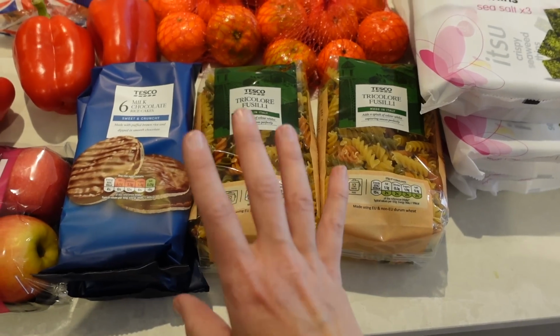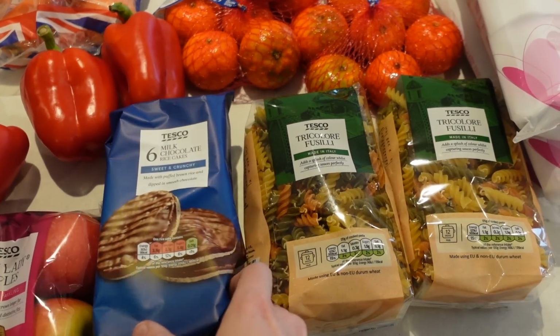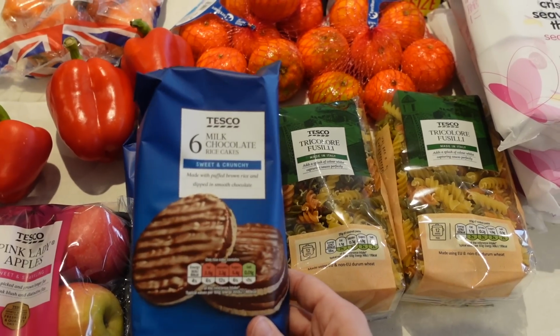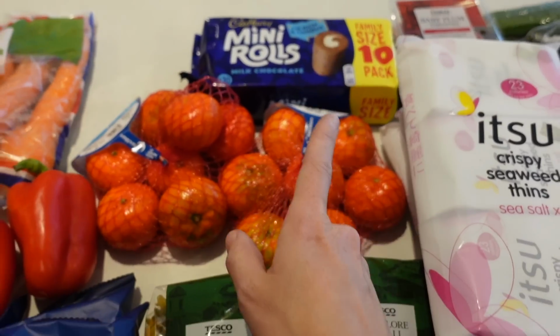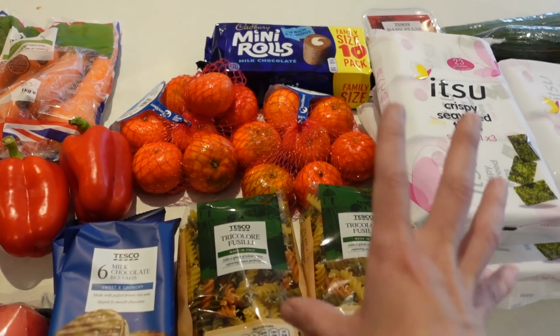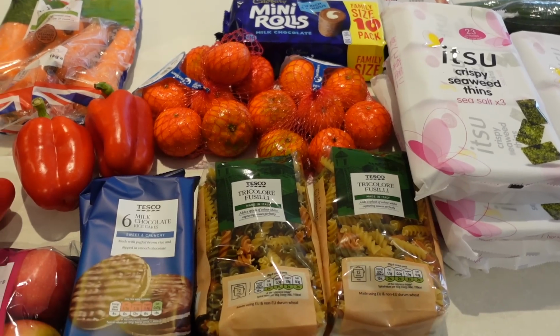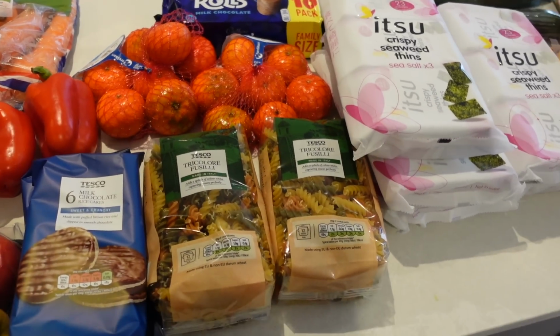Then I have got some little treat bits. So I've got some mini rolls up here, and then I have got some rice cakes as well. So the boys would have either 2 of these in their lunchbox or 1 mini roll. Sometimes they like to not have the treat at school because you're allowed 1 treat a day. And then they wait, and when they get home, they will have either 2 of these or 1 of those or something else from a little treat section.